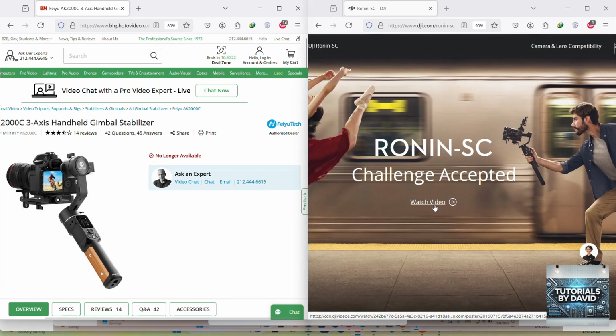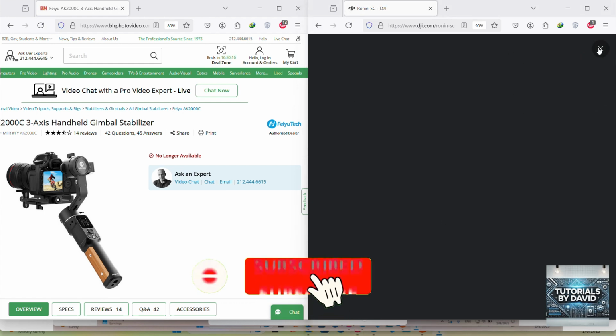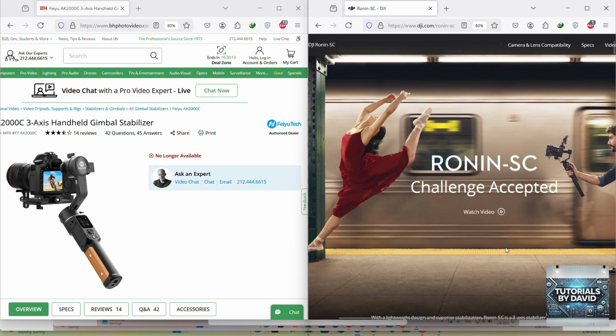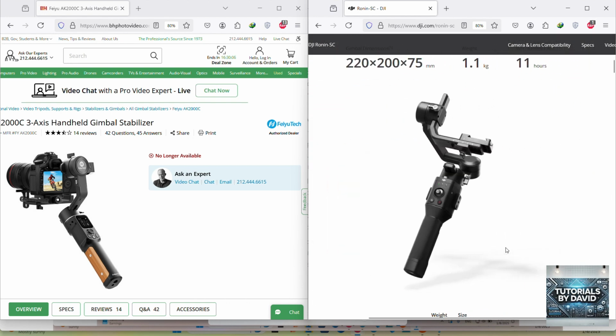With 3-axis stabilization and a maximum payload of 2 kilograms, it can support a variety of smartphone setups while ensuring smooth, precise movements. The Ronin-SC also uses DJI's ActiveTrack 3.0 technology for automatic subject tracking, which is great for keeping the shot stable while moving.